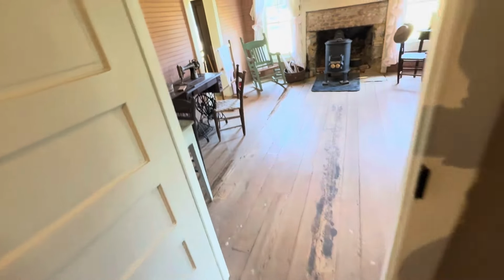Kelly likes looking at old houses and stuff, and she said, "We gotta go save this place." I was like, "Okay, we're gonna walk in." I'm gonna go back out here on the front porch.